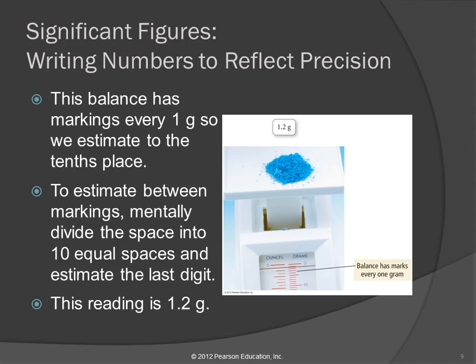So if we look at this balance, all of the pictures, by the way, in my PowerPoint slides are from the textbook. They're figures from the textbook. And so even if you don't have a computer at home, you can go home and look at that picture. It's a little hard to see on the screen here. But there are divisions here. This one is marked, the top line is marked 0, and this big line here is marked 10. And there are 10 lines. There's 10 sections in here. That means that each of these lines represents 1 gram.